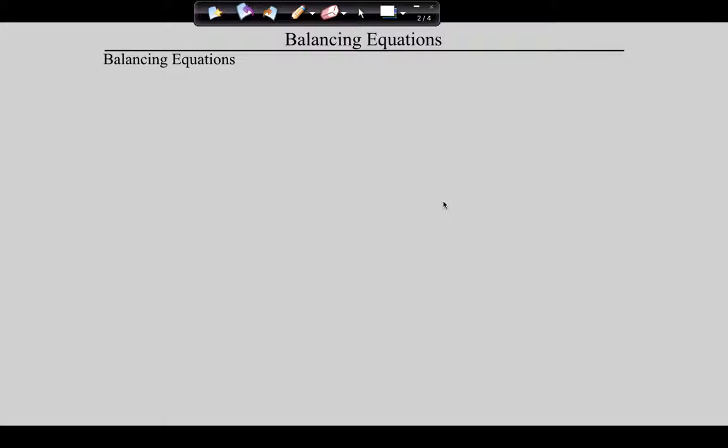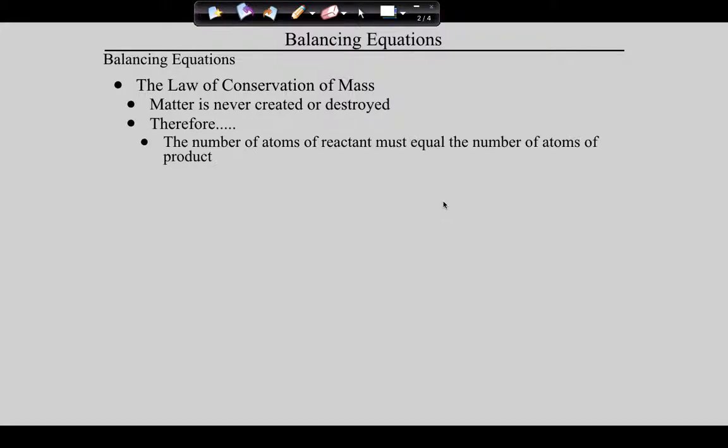Why do we have to balance equations? The answer is the law of conservation of mass. But I pray that you're not writing this down because you already know what the law of conservation of mass says. What does it say? Matter is never created or destroyed. So if matter is never created or destroyed, therefore the number of atoms that go in have got to equal the number of atoms that come out, because if they don't, we're destroying or creating matter.